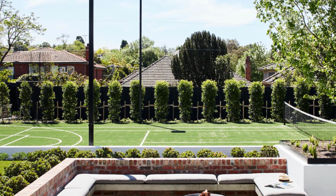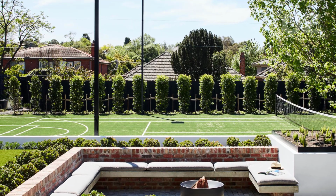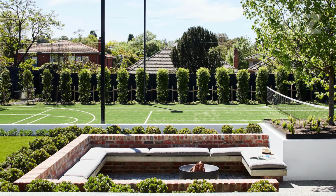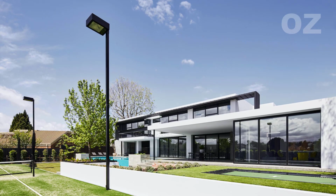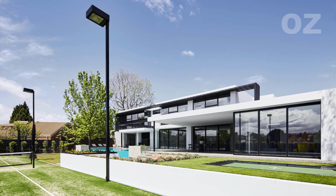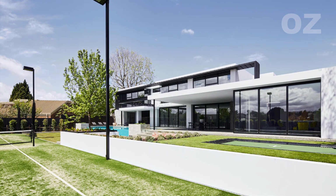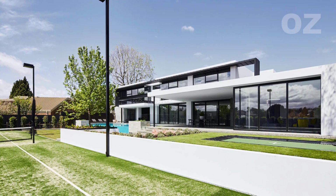Imagine waking up to the gentle Melbourne sun filtering through the windows. Picture evenings spent curled up with loved ones, enjoying a movie under the soft glow of strategically placed lights. Project 350 isn't just a house, it's a canvas for creating a lifetime of memories.